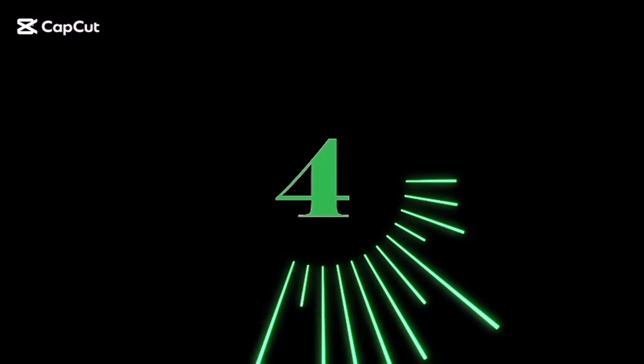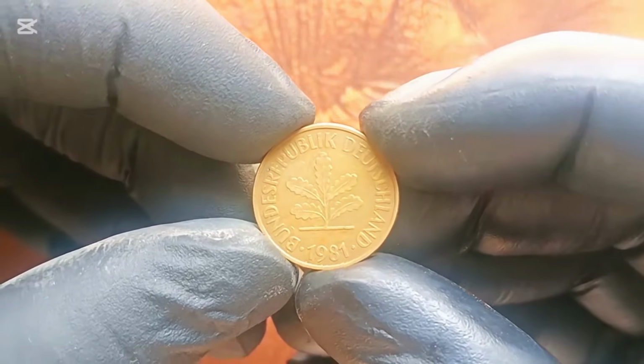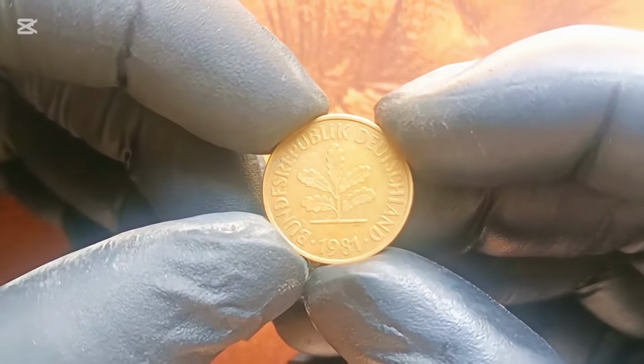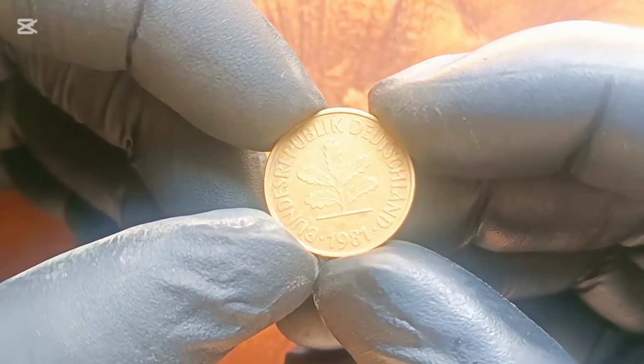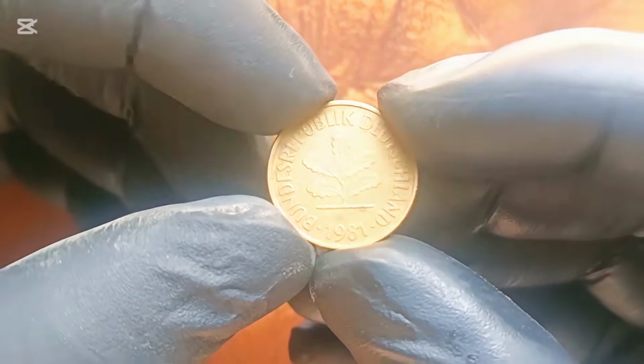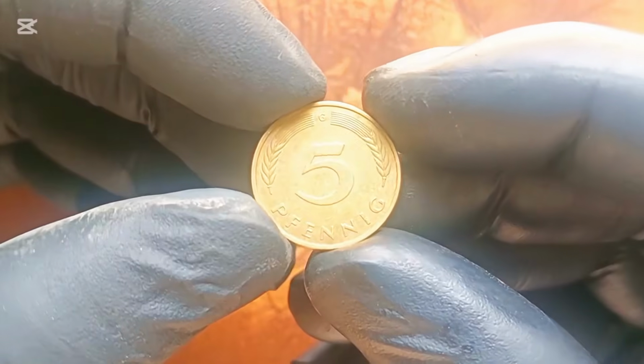Top 4. The 5 Pfennig coin of 1981 with the G mint mark from Germany holds a fascinating place in numismatic history. Minted in Karlsruhe, where the G mint mark originates, this small coin has become one of the most sought-after German coins of the modern era.